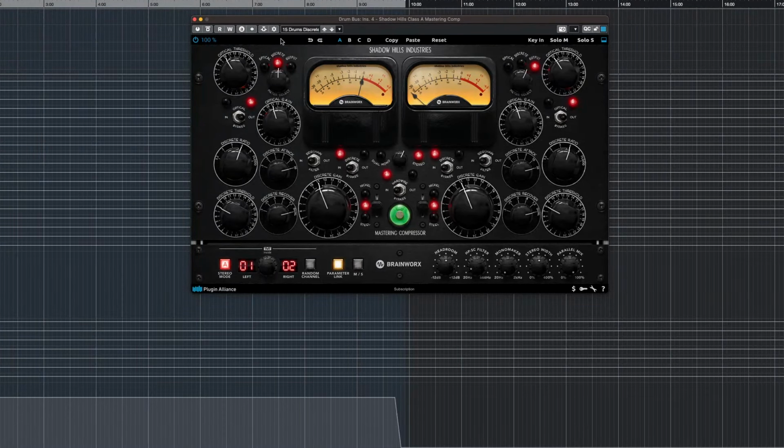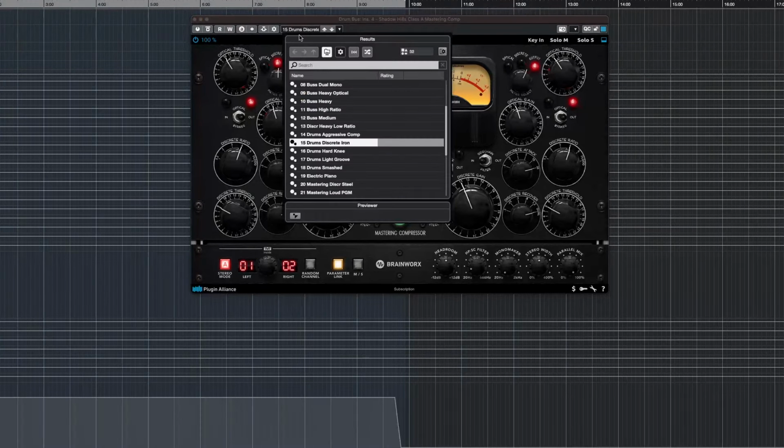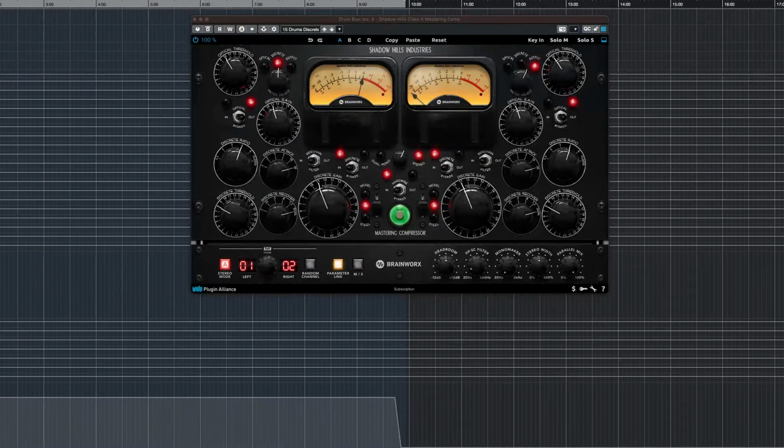I often use it intentionally, but there's one thing I particularly like, and I use it either that way or no way at all on the drum bus. This is a preset called Drums Discrete Iron, and it lives on my drum bus. I turn it on, see if I like it, and if not, I turn it off. More often than not, I like it.